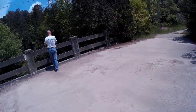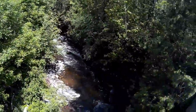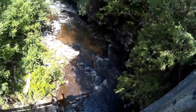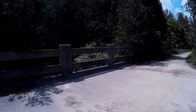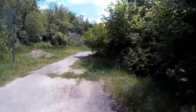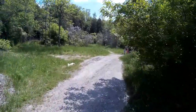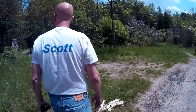Meandering river. Very pretty. Really pretty. Stone bridge. Yeah, what do you think that was? Oh, they're right here. Yeah, what do you think that was? There's a building.